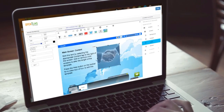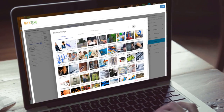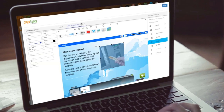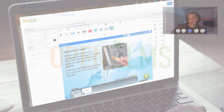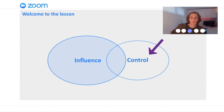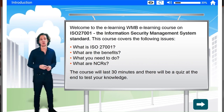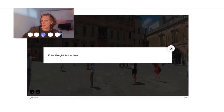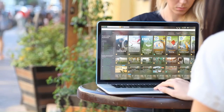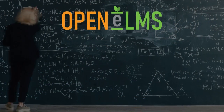in today's dynamic world. Unlike traditional LMS systems that often limit customization, OpenElms provides nearly 500 configuration settings, giving you the power to fully tailor your learning programs to suit your audience's needs. OpenElms also supports blended learning environments, seamlessly integrating instructor-led training with online resources, catering to diverse learning preferences. In short, OpenElms isn't just another LMS, it's a game changer.